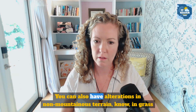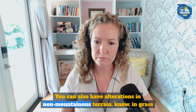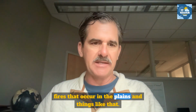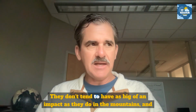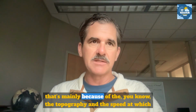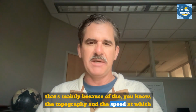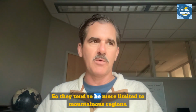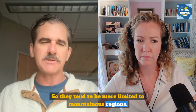You can also have alterations in non-mountainous terrain, like grass fires that occur in the plains. They don't tend to have as big of an impact as they do in the mountains, and that's mainly because of the topography and the speed at which those events tend to occur. So they tend to be more limited to mountainous regions.